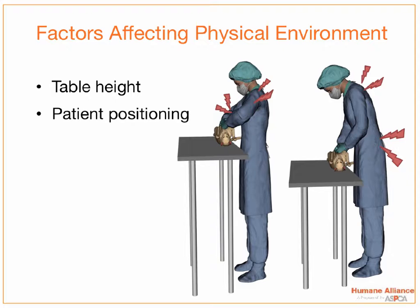Also, you can talk about patient positioning. The dog or cat needs to be up at you. Some people have those V'd surgery tables. Sometimes those things kind of keep the dog away from you, so I tend to not like those. You want that animal to be up next to you. Sometimes your assistants will place the animal in the middle of the table because that looks like the right place to put the animal. But you need to train them to keep that animal up to you.